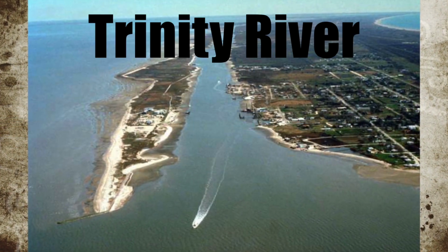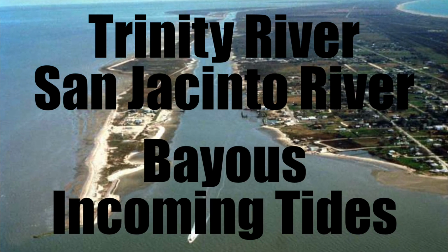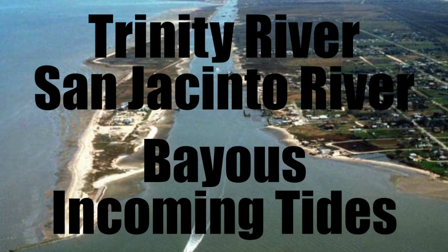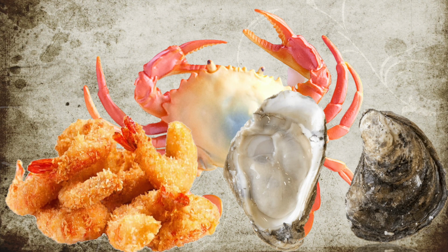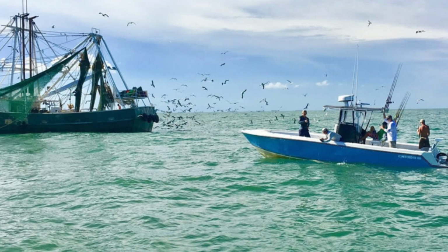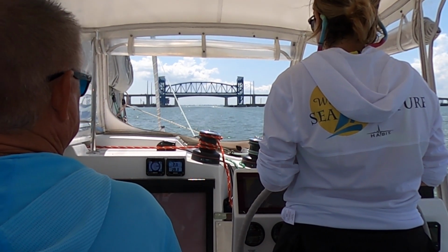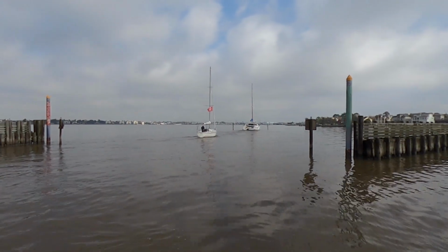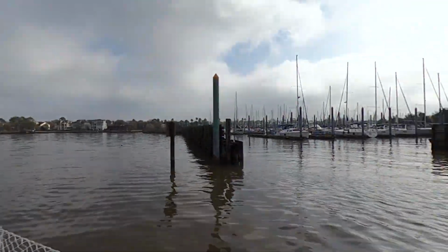The bay is fed by the Trinity River and the San Jacinto River, numerous local bayous, and incoming tides from the Gulf of Mexico. This unique and complex mixing of waters from different sources supports many types of marine life, including crabs, shrimp, oysters, and many varieties of fish, thereby supporting a substantial fishing industry. With its diverse marine life, Galveston Bay also produces more seafood than any estuary in the United States, except the Chesapeake, and has the highest concentration of marinas in the nation.